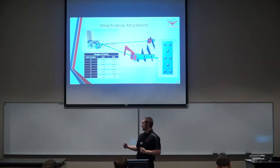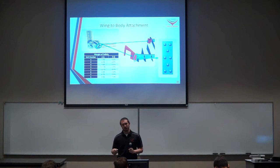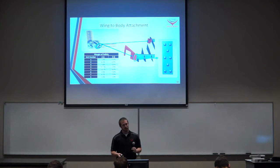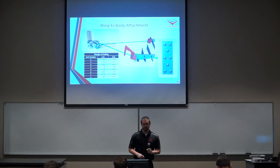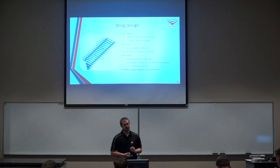So the composite spars are mounted into 2 flange-like structures and epoxied in, then bolted through with 8 1-inch titanium bolts shown above in the configuration there. And then they were analyzed for tearing, shear, and bearing and shear and tear out up to 3 Gs of loading as shown there. Finally, we went into designing the wing.